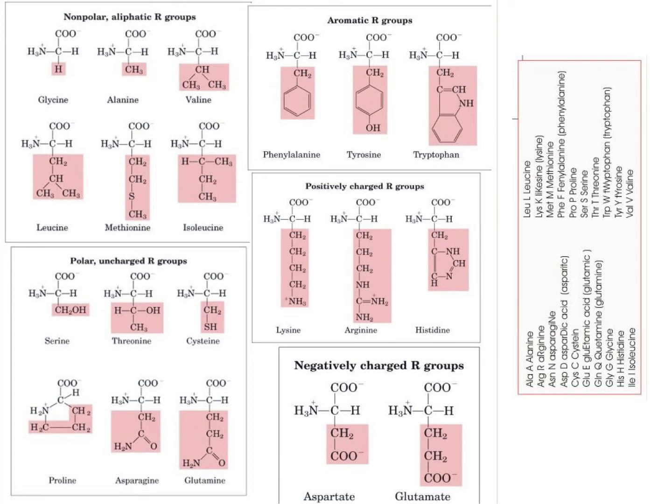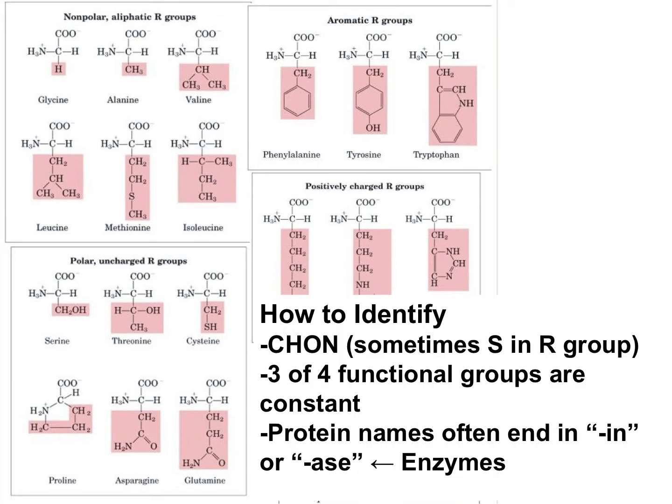The cool thing about R groups is that the R group can give amino acids so many different chemical properties. You've got polar, non-polar, charged, uncharged, right? So the versatility of these chemical properties in amino acids is what gives proteins the ability to have so many different functions.